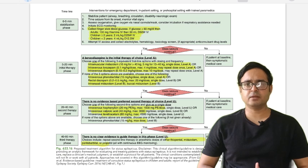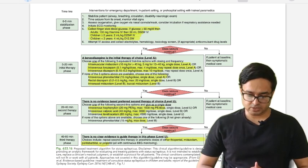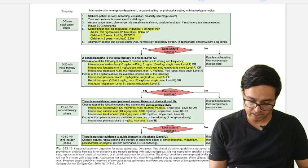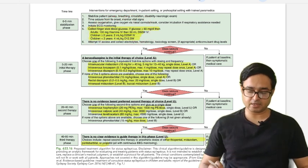Status epilepticus treatment. I hope all are well versed with this treatment, but just see the 0 to 5 minute phase. We have to check glucose. We have to give in adults 100 milligram thiamine along with 50 ml of D50. In children more than 2 years, 2 ml per kg of D25, and in children less than 2 years, 4 ml per kg of D12.5. This is very important. Hypoglycemia management in status epilepticus has been asked.